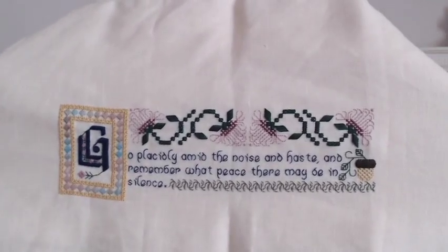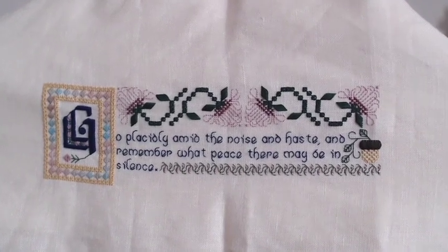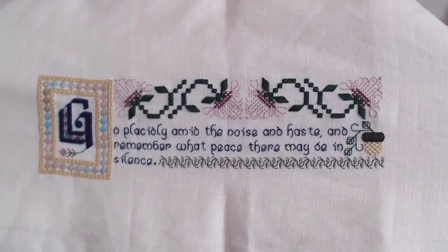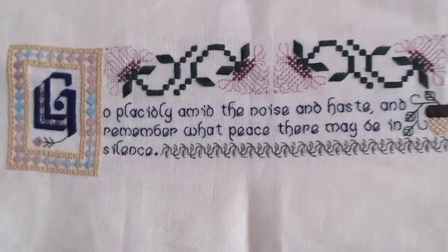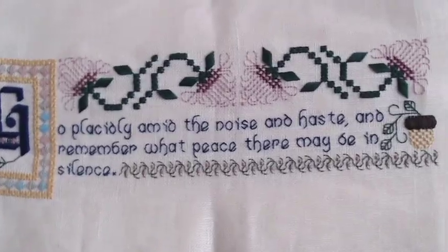I finished not only the first row completely, I finished the second row of text. I did the acorn on the end, and then finished off that first verse, or the first sentence, I guess, as well as put in that backstitching on the bottom, with the little bitty flowers.